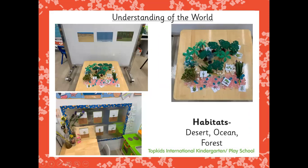Understanding of the world. So the knowledge part. This was Monday. We were looking at plants. And without any sort of real knowledge, I wanted to see what the children sort of understood, even just by looking at the pictures. So we sort of created this small world where we had these sort of shiny pebbles as the sea and the forest and desert. And we had 3 habitats. You had the desert, the ocean, and the forest. And the children were taking these small plants and sticking them in the right environment just to start the week, to start the theme.